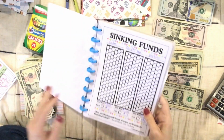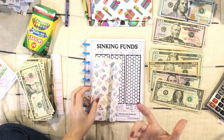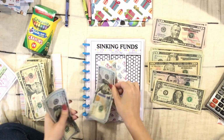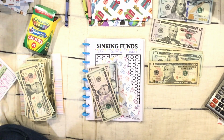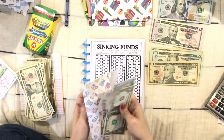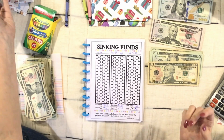Okay, next is our life insurance. This doesn't have an actual sinking fund for it because it's actually a bill that we pay every 3 months. So it's got 156 this pay period. 155, 6. And once that bill is ready to pay, I'll put that in our piggy bank envelope.